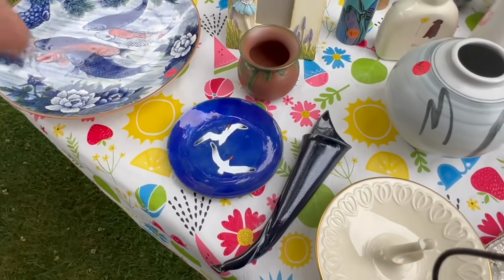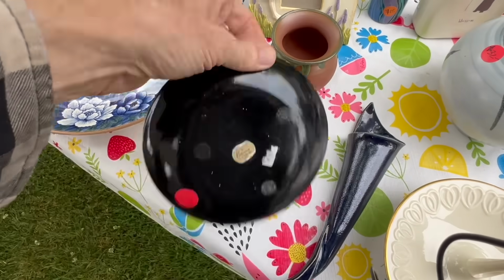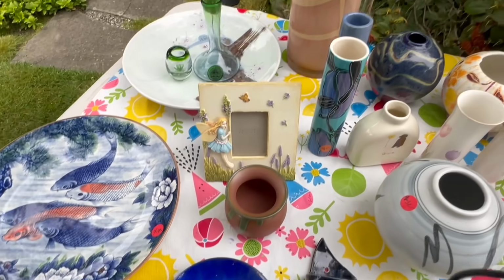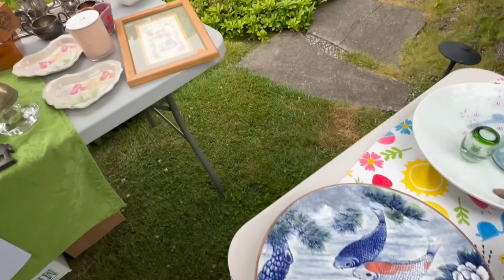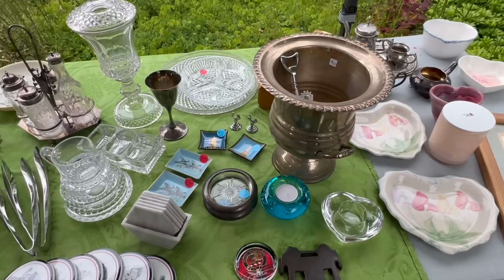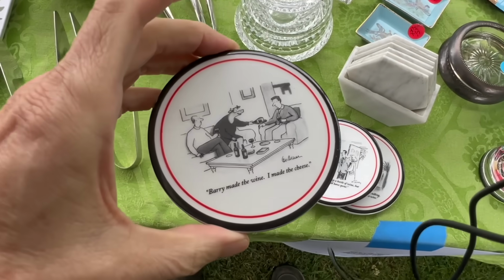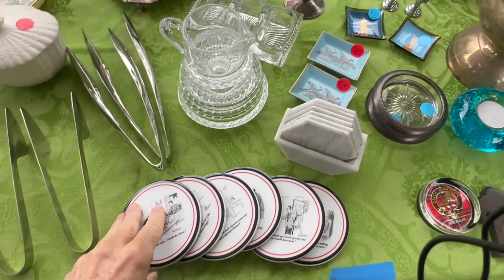I like the enamel piece, but it's got damage in the middle. That's unfortunate. It's Pavano, which I've always liked. I like the carb, but that's not very old either. Well, I'm seeing some vintage. I'm not seeing anything I need. That's just weird.